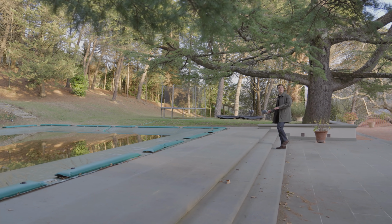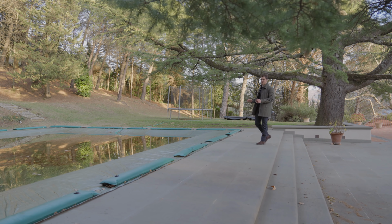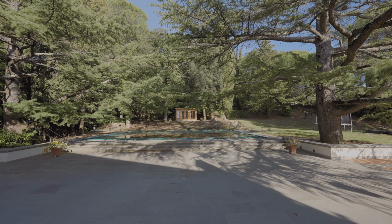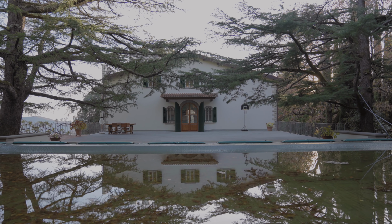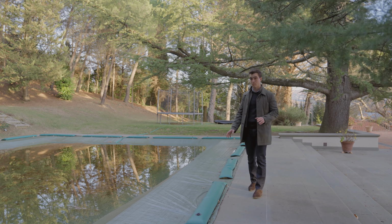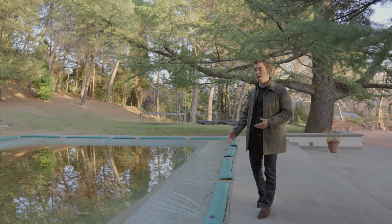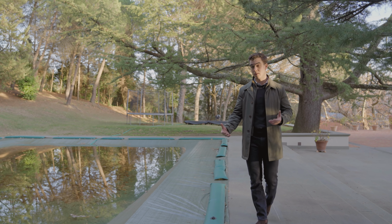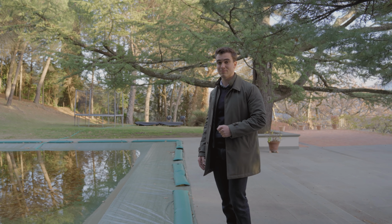This area is mostly shaded by these huge ancient trees that complete the already enchanting atmosphere. Right beside the terrace, we find this impressive 13 by 8 meters swimming pool with saltwater filtration system. Right now it is covered because we are in the winter time, but let me show you what it looks like in the summer days.